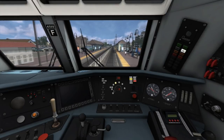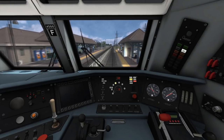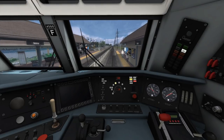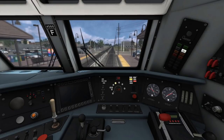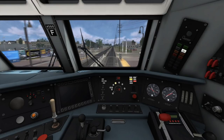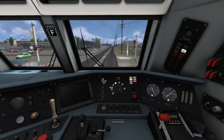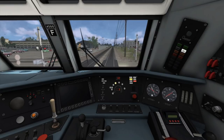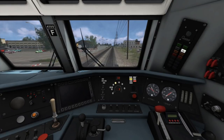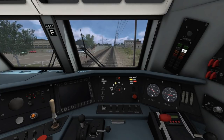Once again, I seem to be stopping just a little bit too early. I'm just not quite used to the braking system on this locomotive, and as a result I seem to end up braking far too early and then having to release the brakes and hope for the best as I come into the different platforms. So once again, I need to stop a bit beyond the platform. I need to stop just as the end of the level crossing is disappearing in front of the locomotive here. And so this should be about the right place to stop.